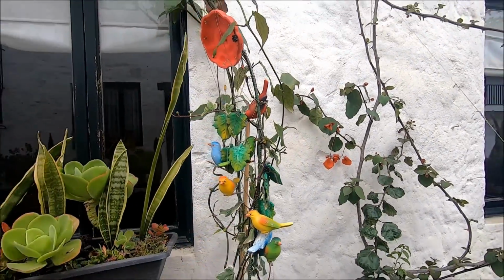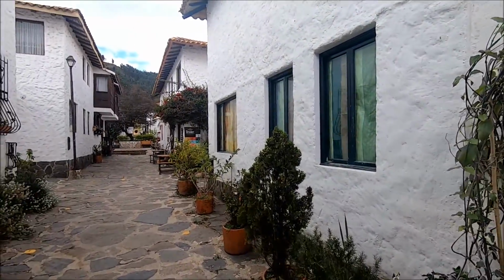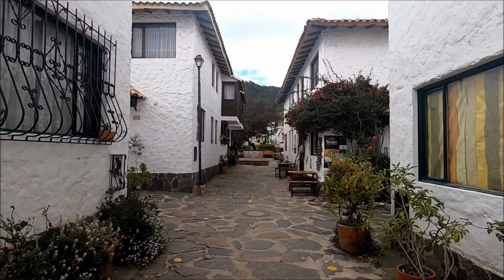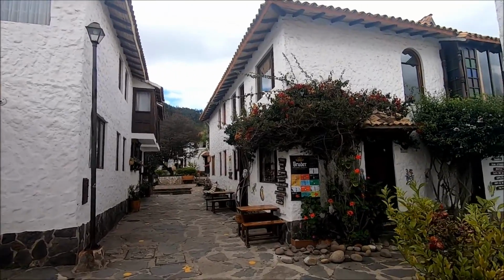Perhaps some of the birds you can encounter in Villa de Leyva. If I remember correctly, Colombia has the most bird species out of any country in the world, or is one of the top at the very least.